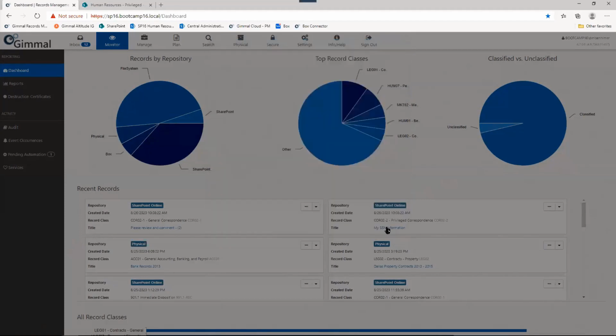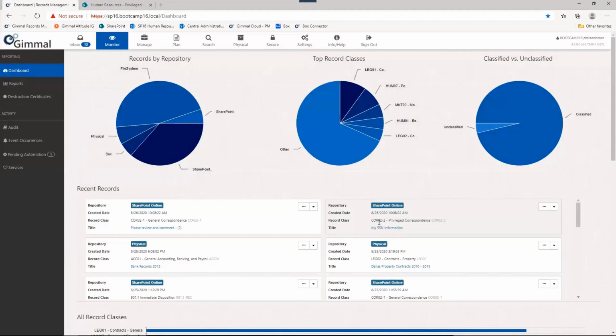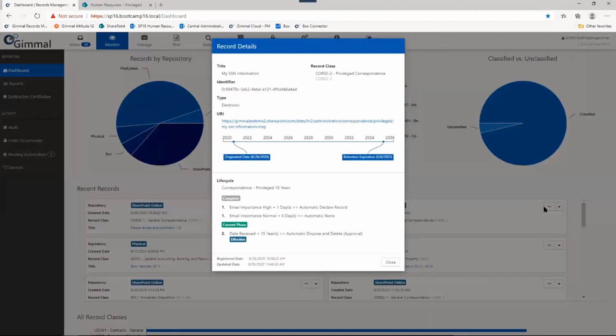For my other email, you'll notice it was put into my privileged correspondence record class. So it gets treated a little bit differently. Why did it get classified there? Because of the properties. If we take a look at the record details for this one, we can see that similar information being shown, but now because it's a privileged correspondence record classification, it has a different life cycle associated to it. It actually has a life cycle that has alternate first phases.